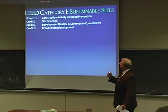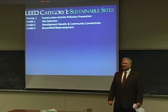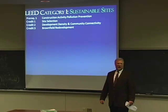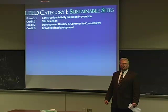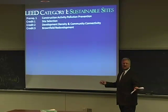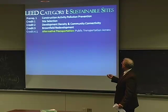The brownfield redevelopment, we don't really have any of those here, unless I think maybe we tore down our steam plant and built on it. VCU happens to have one downtown near the railroad yard. I was involved in that. Basically, it's cleaning up bad sites, and you can imagine why that's a good thing.